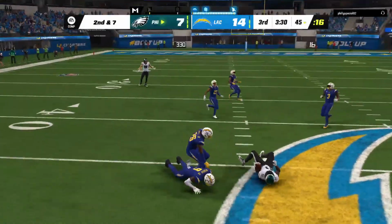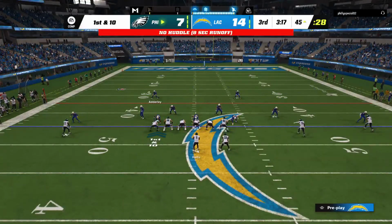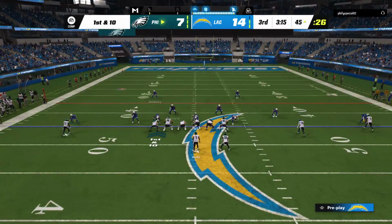Hurts throw complete here to his receiver Brown. And he's brought to the ground with another first down at the Chargers' 45-yard line.